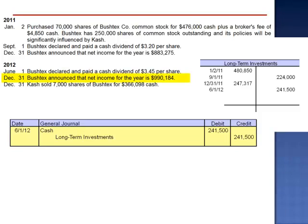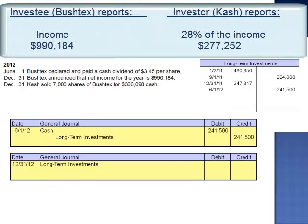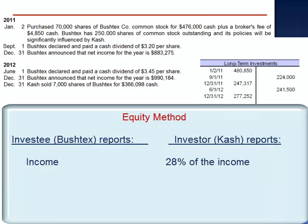On December 31, 2012, Bush-Tex announced that net income for the year is $990,184. Net income means that the asset base of Bush-Tex has increased by $990,184. And since Bush-Tex has reported income, then Cash will also report income. Debit the long-term investment account for 28% of $990,184, $277,252, and credit the income statement account, earnings from long-term investments, $277,252.